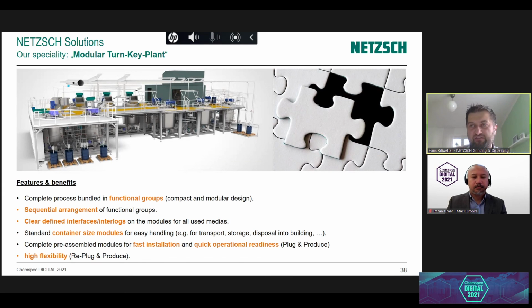Yeah, and then it's quite sustainable. If you have one plant, you can use it in different locations, or you have to install a new, individual plant at each location. With these solutions on a small scale, this plug and play and replug and reproduce idea is very common.